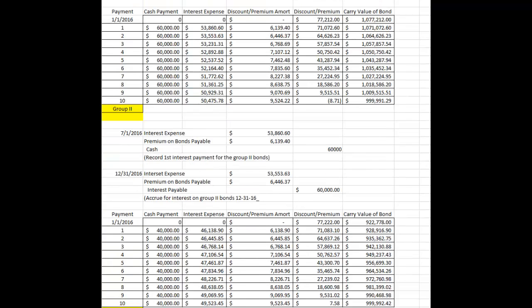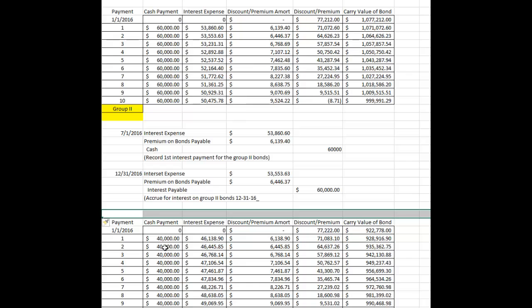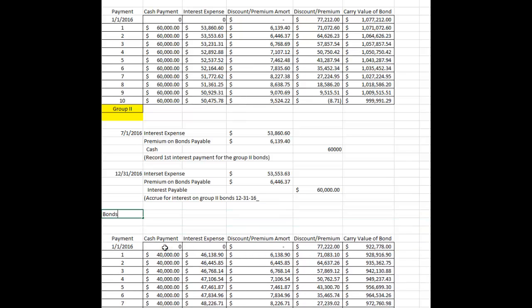Group 2 bonds are a little bit more challenging, not really, because you would have a section in the long-term liabilities. Again, these bonds aren't due yet for more than one accounting period out into the future, and they will also be shown at carrying value. However, the carrying value changes every 6 months because we make an interest payment. So at the end of the first year, you would show bonds payable carrying value of 1,064,626.23. This is the face value netted with the premium. The premium always makes the face value a little bit larger, and that would show up for this Group 2 portion of the bonds.